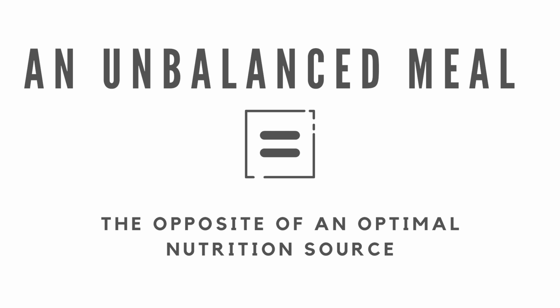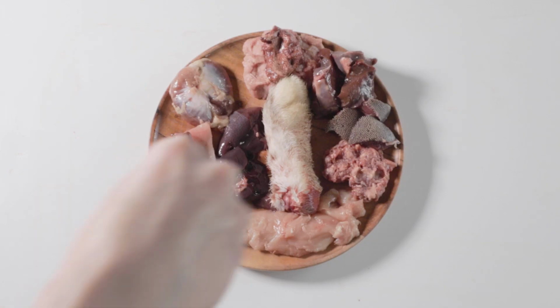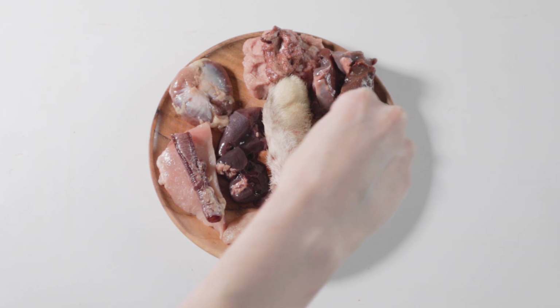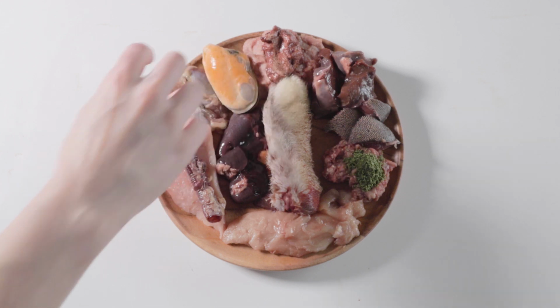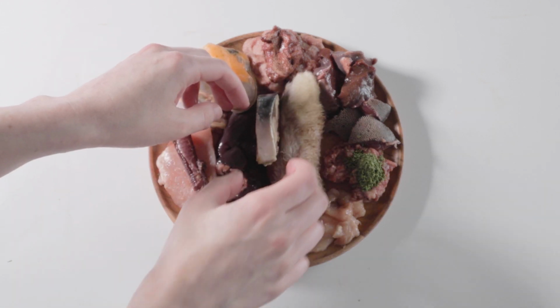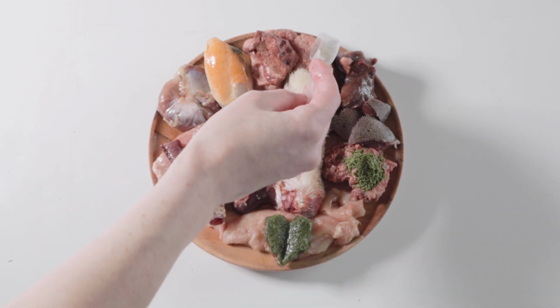If you're not feeding whole prey, the bone, muscle meats, and organs won't be enough to balance. There are nutritional gaps that can only be filled with either synthetic vitamins, which is what kibble companies use, or fresh whole foods that provide these vitamins and minerals naturally. I go over all of this in my Balancing with NRC Guidelines video, which I will link at the end of this video.